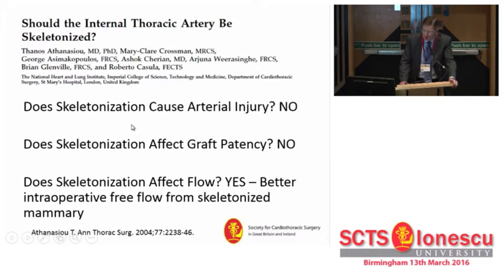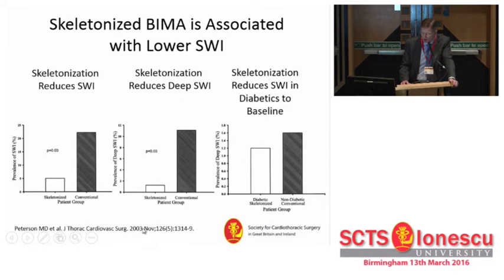Should the internal thoracic artery be skeletonized? David Taggart provided me with this slide. Does it cause arterial injury? No. Does skeletonization affect graft patency? Apparently not. Does it affect flow? It does seem to make the flow better. This is old information, also an old study.